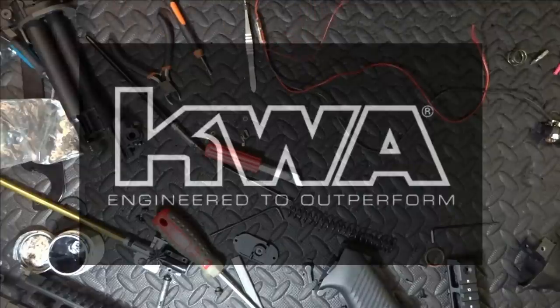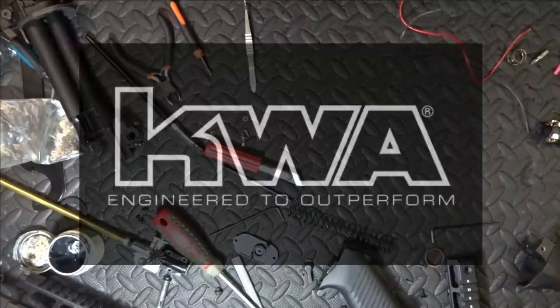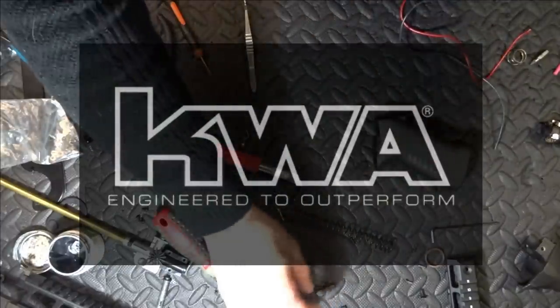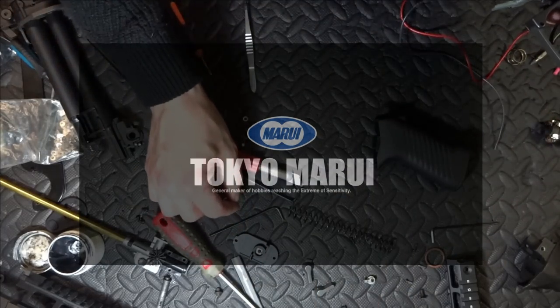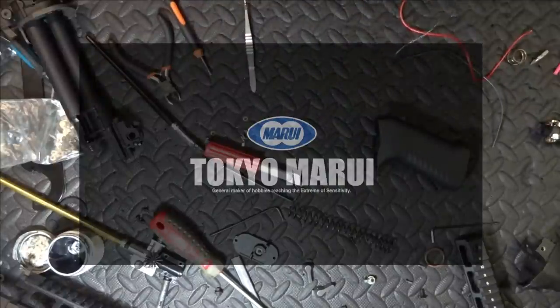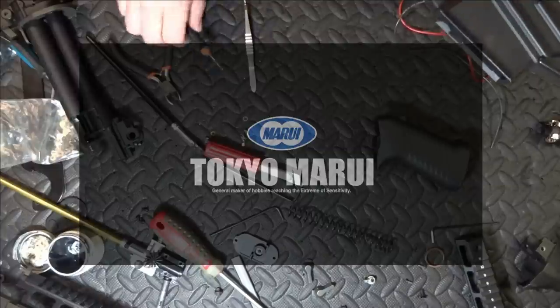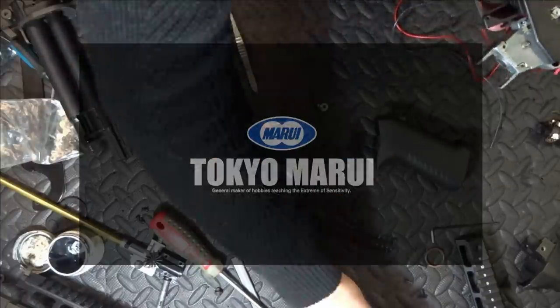I wonder why that disconnector is breaking so quickly. Or maybe it's built that way because that's the Japanese standard. They have to be able to break easily so they cannot be made to be illegal. Just saying. Tokyo Marine, well, they are the best, aren't they? They do make the gas pistols that are the best. And realistically, they do make the best AEGs. But a Tokyo Marine gun is not meant to be running at high power.